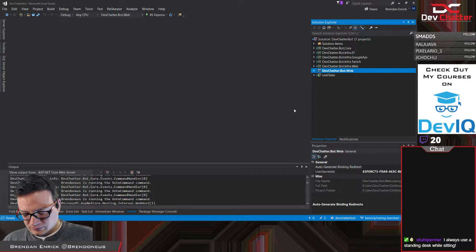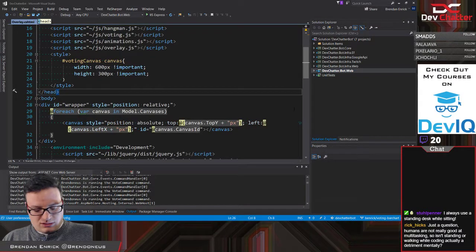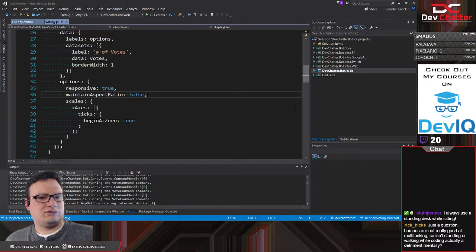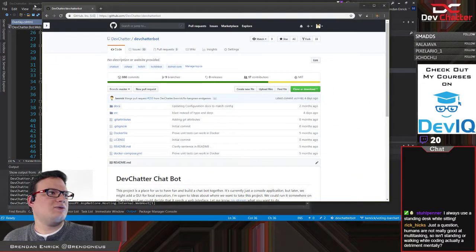Okay, so here is what I was working on: overlay and voting. Anything else I need to mention before we dive into the code too much further? Let me see.